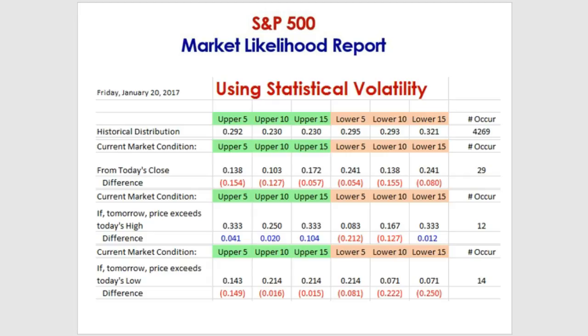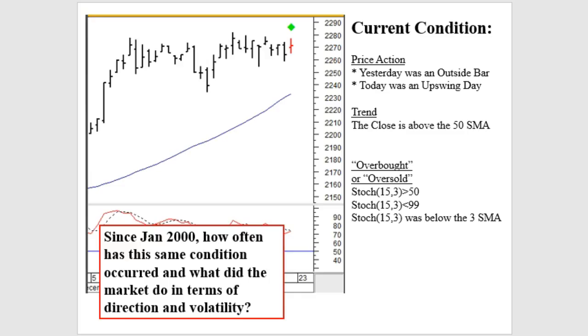All right, the market likelihood report. We're going to get into the weeds here as to what all these numbers mean. Let's take a look at the current condition, and here's the question on the table. Since Jan of 2000, how often has this same market condition occurred? We know around 28, 29. What did the market do in terms of direction and volatility for those 28, 29 times?